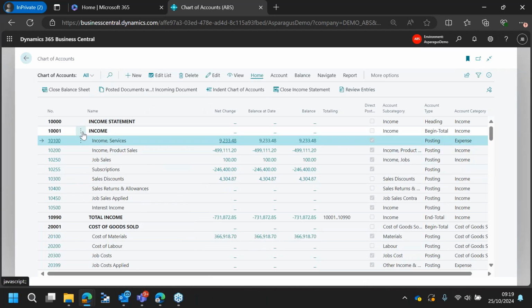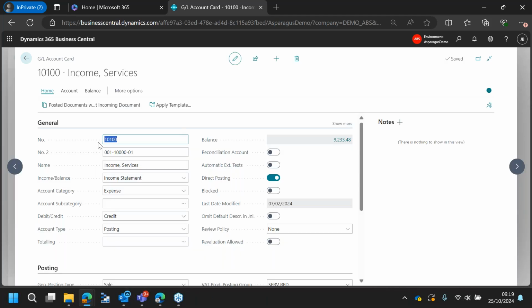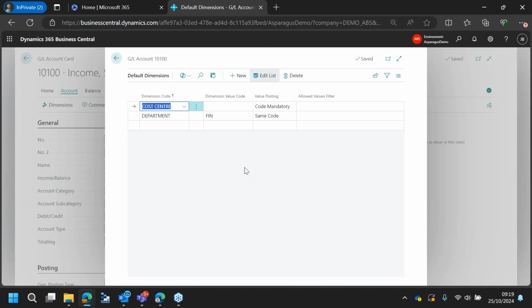If I go one step back, I also want to show you something else. On the actual GL account card, keep in mind this is everywhere in Business Central, on every single master data record, the setup can be applied. You would then go to dimensions and set a default dimension so that dimensions don't get missed when posting, because once again, these dimensions are going to be imperative for your reporting.